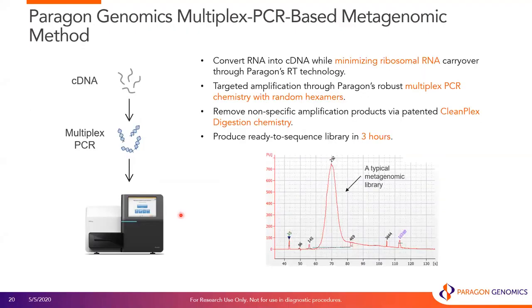So talking about metagenomics, Paragon is also working on a multiplex-PCR-based metagenomics solution. The targeted sequencing, of course, allows fast, easy, and focused detection of SARS-CoV-2. However, if we are looking for de novo pathogen detection, a non-targeted approach is necessary. So again, building upon the CleanPlex technology, the team has developed this method to minimize ribosomal RNA carryover from background human material.